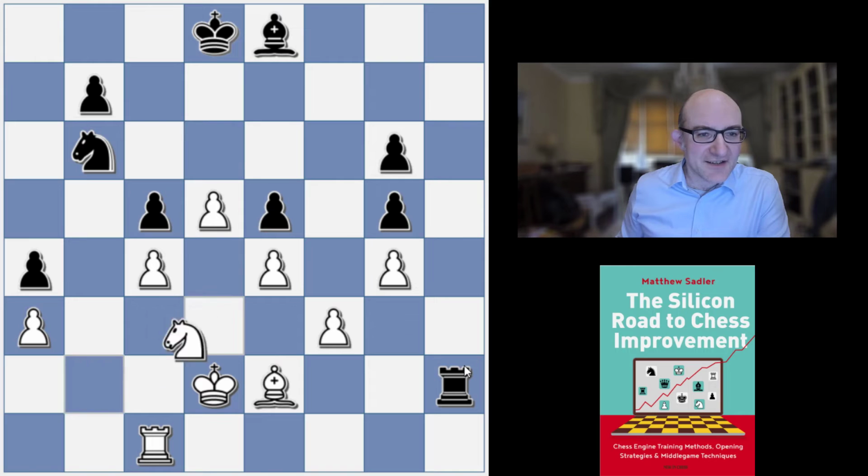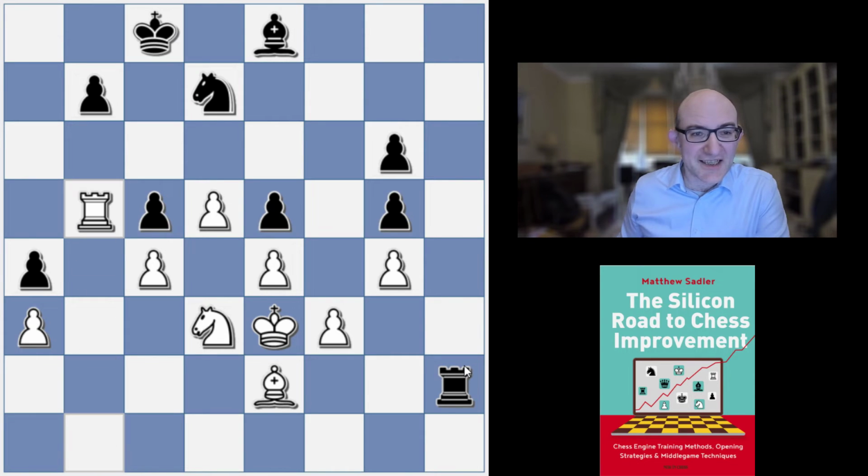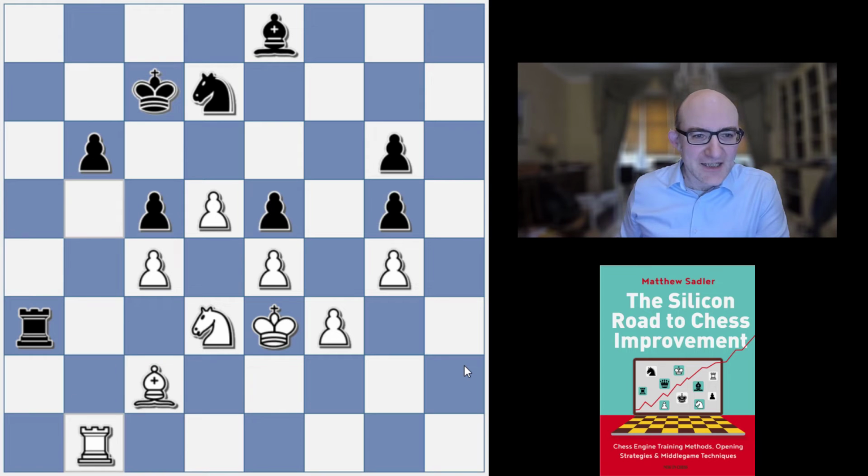As you can see, knight d3, knight d7, rook b1, king e3. Bit of a shame I have to break my ideal defensive structure. Rook b5 played, bishop d1, and Leela 1 node going for it. But it's a little bit risky.